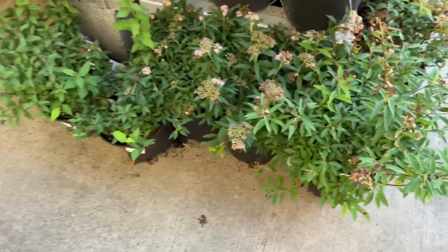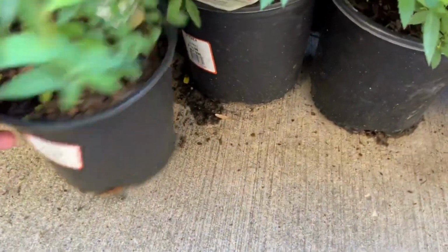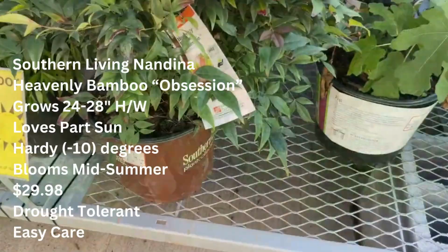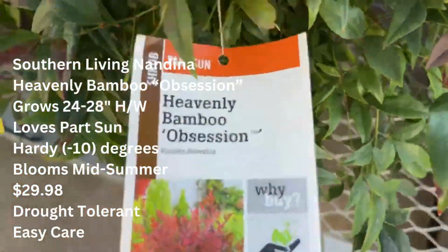I'm here trying to see if there are any other types in between here. Nope, we saw this one already. Alrighty, moving on. Here is a Southern Living Nandina Heavenly Bamboo.